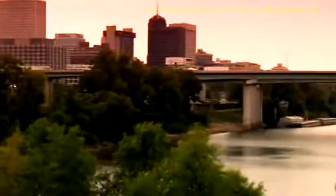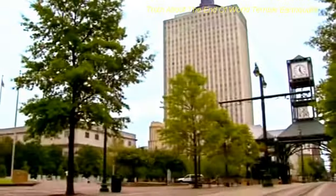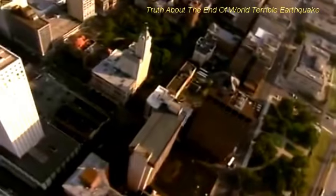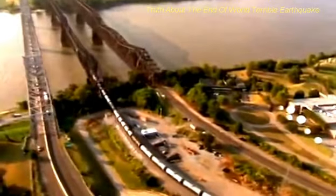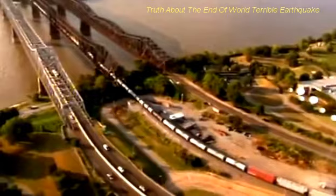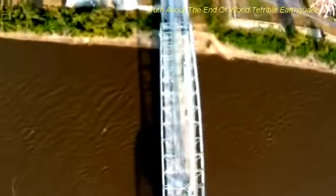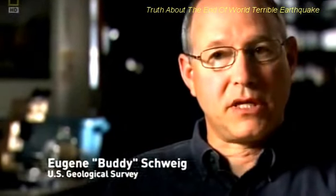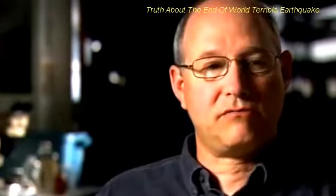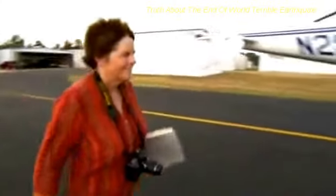Memphis, Tennessee is not braced for an earthquake. But if scientists are right, it may soon face a quake that could lay waste to the city and threaten the people who live there. By some measures, actually, the hazard here is as high as in California. We say that a probability of around a magnitude 6 occurring in the next 50 years is probably something on the order of 80 or 90%.